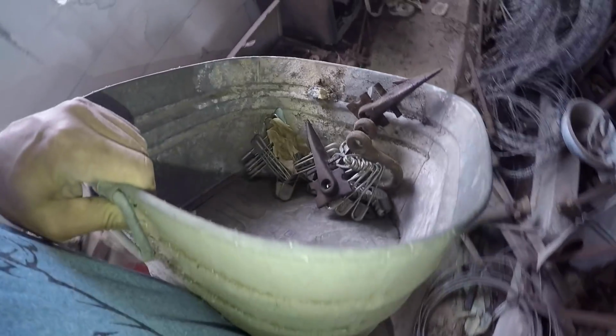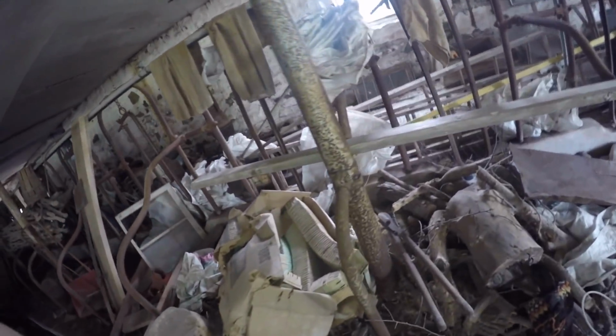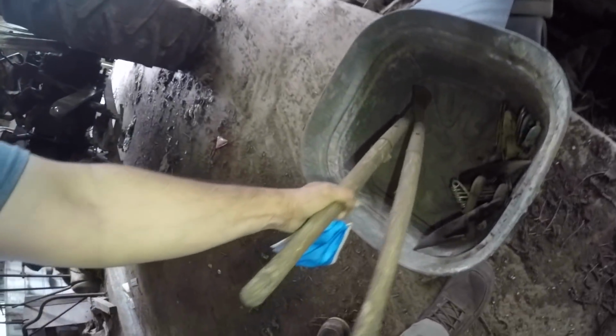I always wondered what these were for. I guess they're for dairy. You put it on the milk can. I always thought it was for like laundry or something like that. Learn something new every day. All right, I'm starting to pile. These old clippers are kind of fun. I'm definitely having fun exploring today.